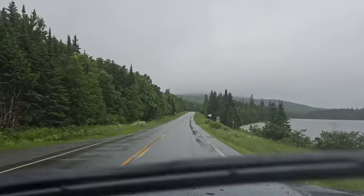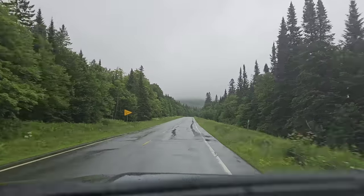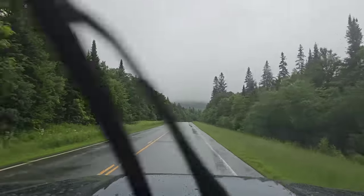And there's another view of the third Connecticut Lake, which I think that one might be natural too. I don't think it has a dam. But we're gonna stop at the other three dams along the road, which will be interesting to look at.